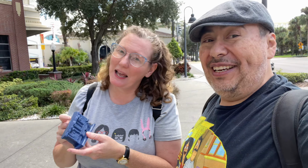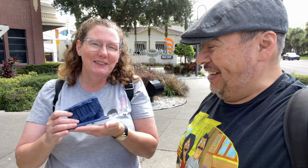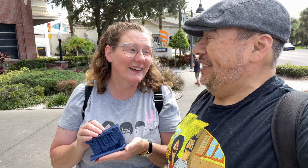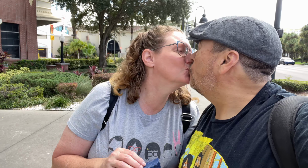Very interesting building. So hey, for free, can't complain. The only thing we paid for was the little souvenir here. And it's still home. So we're going to start a collection of these. Aren't we? Yeah, we are.